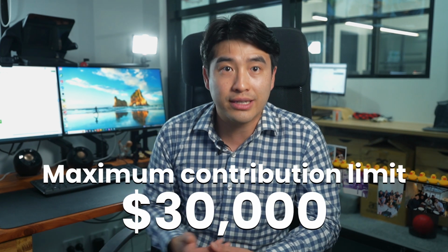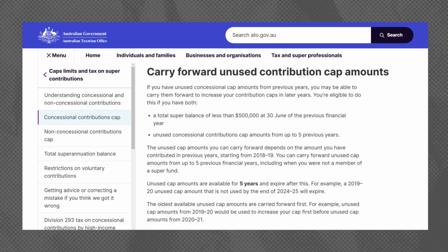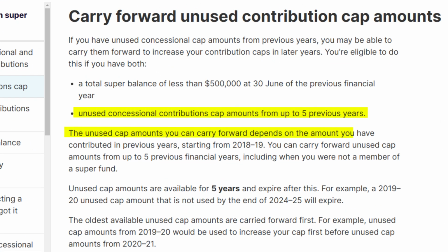There are a few conditions attached to these contributions. For starters, the ATO caps how much extra you can actually contribute at $30,000. But the good news is that if you haven't maxed out your concessional contributions in the previous years, you can carry forward the unused amounts for up to 5 years. This is particularly useful if you have a high income year.